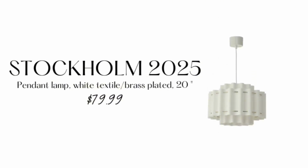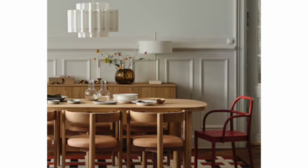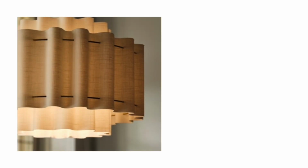2. Soft curves, a little brass, and a whole lot of cozy. This pendant lamp floats above your table or bed like a friendly cloud, casting a warm glow that makes dinner feel like a quiet celebration.